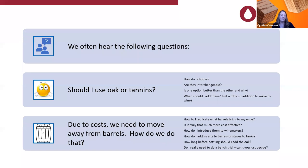So don't worry about necessarily replicating exactly those flavors. You're probably going to get very close to it, and you may actually ultimately wind up preferring what you're doing with alternatives. Is it truly that much more cost effective? Absolutely, not a question. Even if you're depreciating your barrels, it is much more cost effective to use oak alternatives and tannins, even if you only use the oak alternatives once.